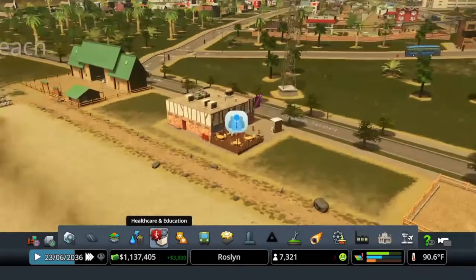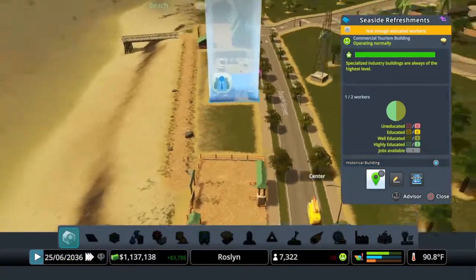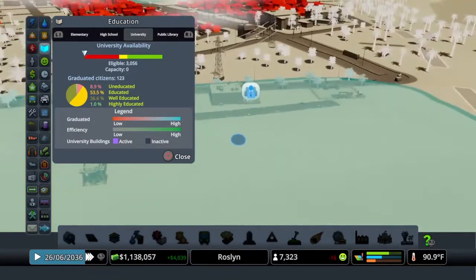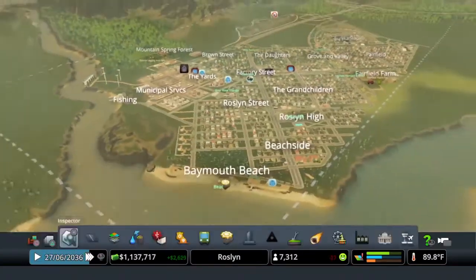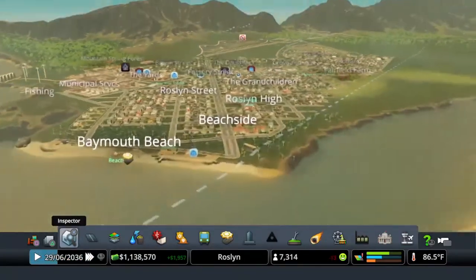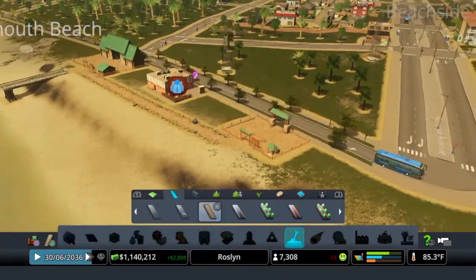So I'm putting the beach in before the university. That's part of my problem here. Because I need just one highly educated person, and I just don't have any, do I? 123? Yeah, that's just not enough, clearly. So I need to think about a university, for sure. Looking over here, thinking about that. Okay, slow it back down.